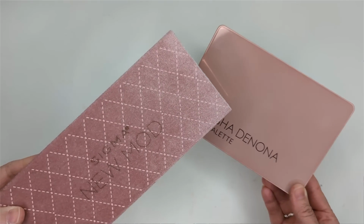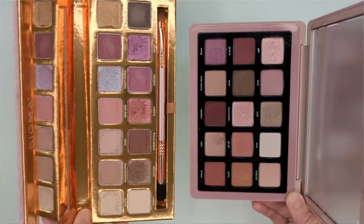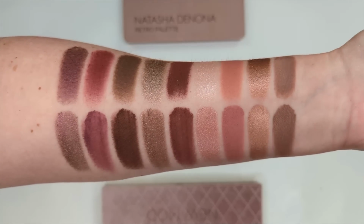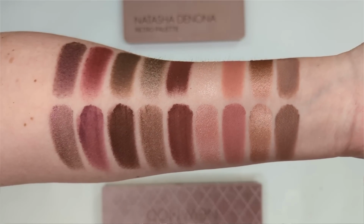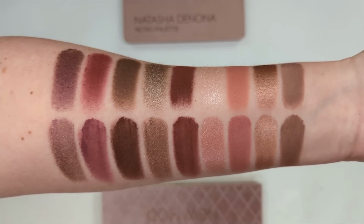Also, I wanted to show the Natasha Denona Retro palette because this one also has that rosy tone color story going on, and again, I think there's a lot of similarity between these two when you look at them side by side and swatched out, definitely. I mean, they look really, really close. The Natasha Denona doesn't have the duochrome shades that the Sigma one does, so I feel like the Sigma is maybe a little bit more interesting in that way.